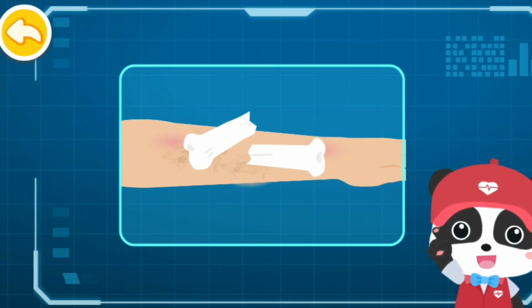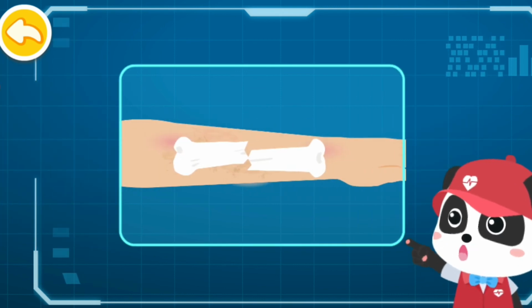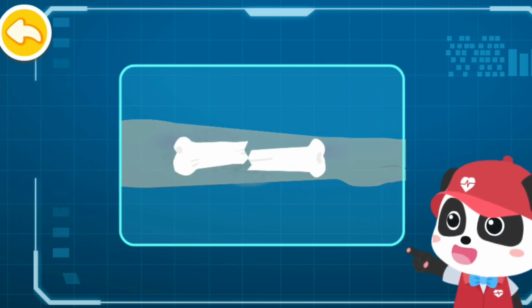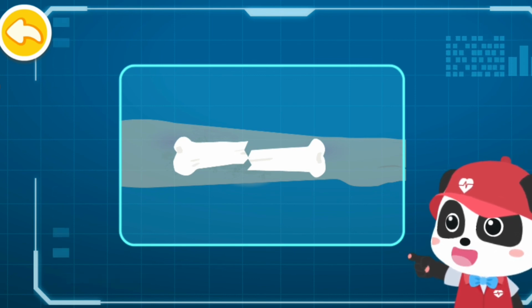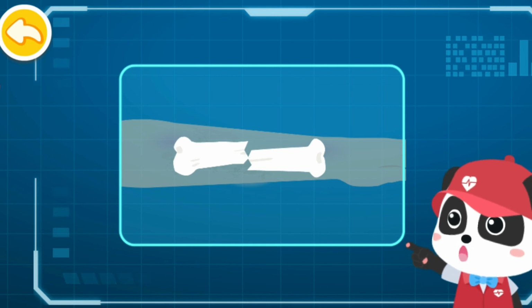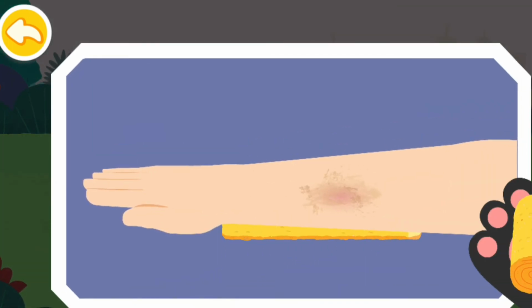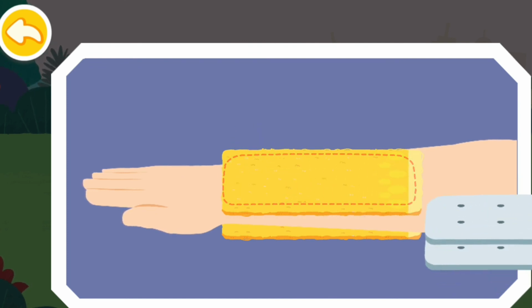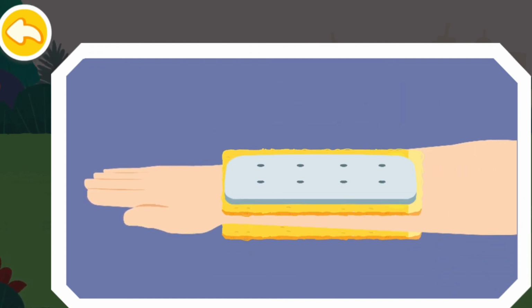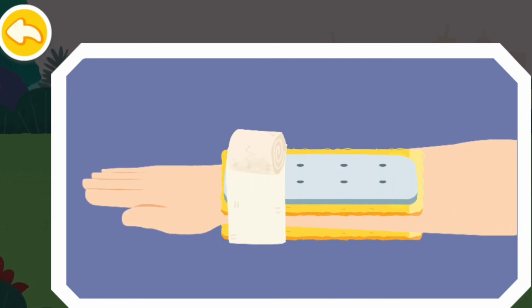A bone that pierces through the skin indicates an open fracture. A bone that does not pierce through the skin indicates a closed fracture. The injured suffer from a closed fracture of his hand. For an open fracture, bandage it as a closed fracture before fixing the fracture. First, protect the arm with a soft cloth. Then choose a magazine, a branch, and finally, secure the arm with a bandage. Be careful not to wrap it too tightly.